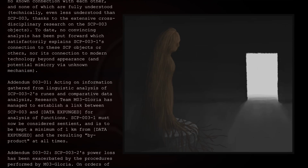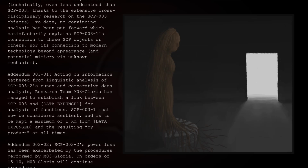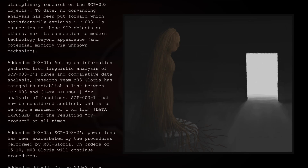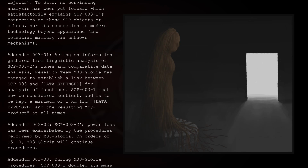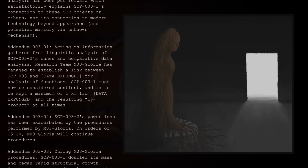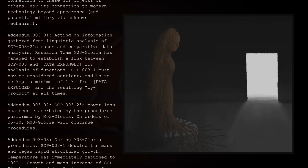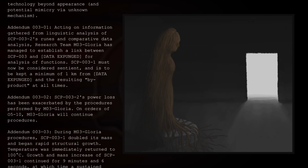Addendum 003-1. Acting on information gathered from linguistic analysis of SCP-003-2's runes and comparative data analysis, research team M03 Gloria has managed to establish a link between SCP-003 and for analysis of functions. SCP-003-1 must now be considered sentient and is to be kept a minimum of 1 kilometer from and the resulting byproduct at all times.